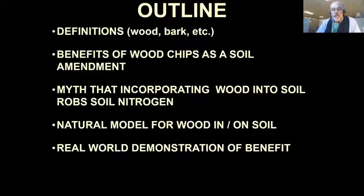So just to show that this isn't just a clay thing, there are many other people that are beginning to discover the benefit of incorporating wood chips as a soil amendment. And I'll give you three examples from the real world where this is the case, which substantiate my contention that wood chips are being well underused in practice.